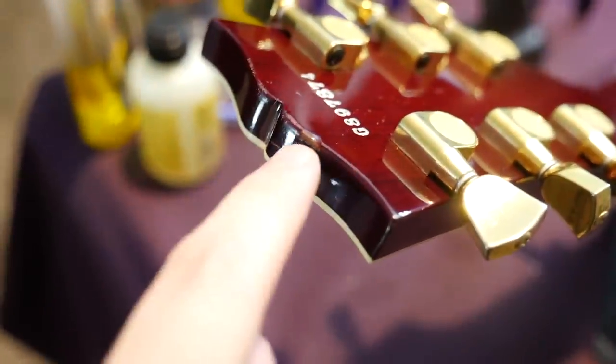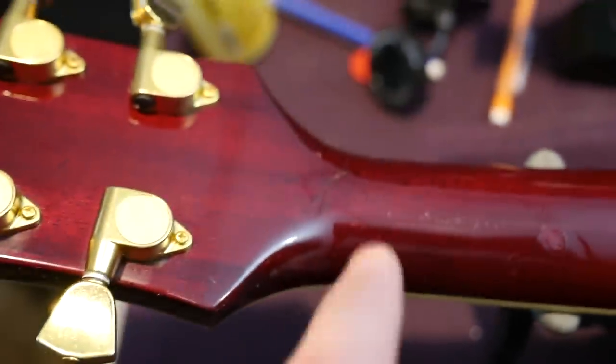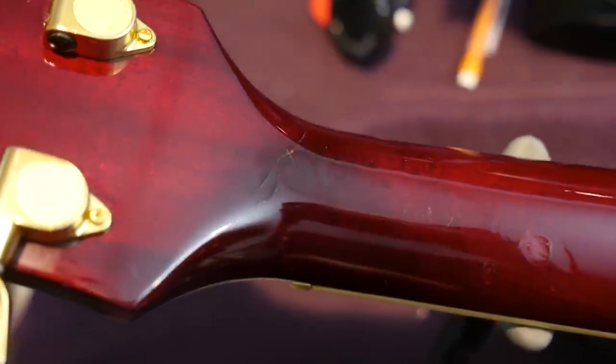And you can see the area of impact right here, so it must have dinged up against something right there, and that caused a light fracture right here. Now, it's probably never been repaired. It doesn't necessarily need repaired right away.